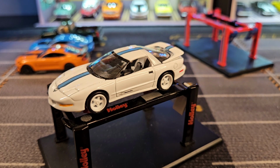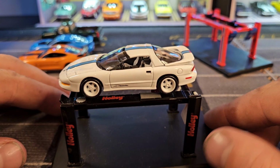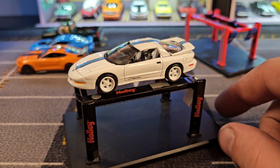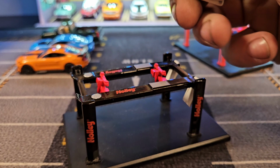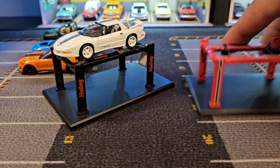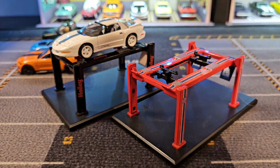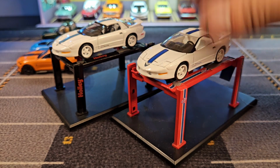Alright guys, so we've got our 94 Pontiac Firebird here. Really good looking car. If you guys remember, now this is a Johnny Lightning. And it's a plastic tire car, but a metal base. So that's how we know it's a Johnny Lightning. If you remember, pretty recently, AutoWorld Deluxe Series, not their premium, not their rubber tire metal base, but their plastic tire plastic base, they released this car.